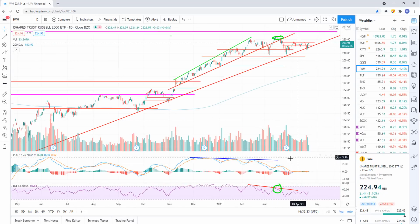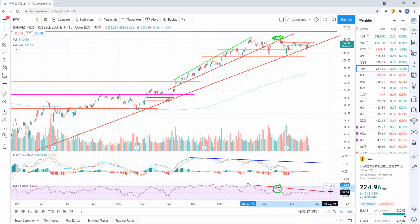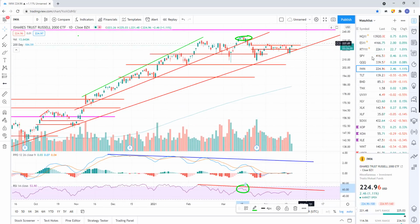And if we do make a new high, it's going to be a divergent high. The divergence will likely just be extended. It'll look something like this, and we'll just move this to a new divergence. That's what I anticipate: we make a new marginal high and then get rejected again.